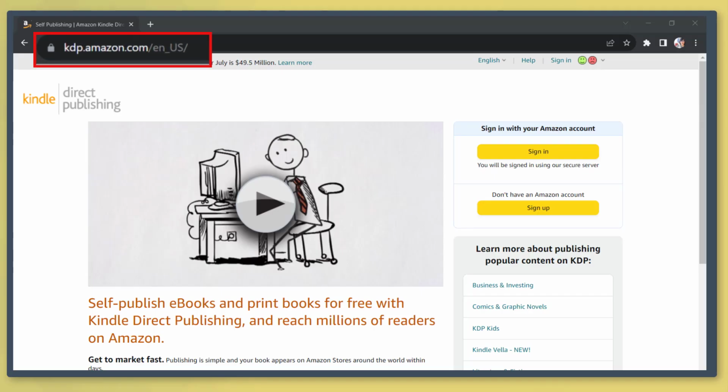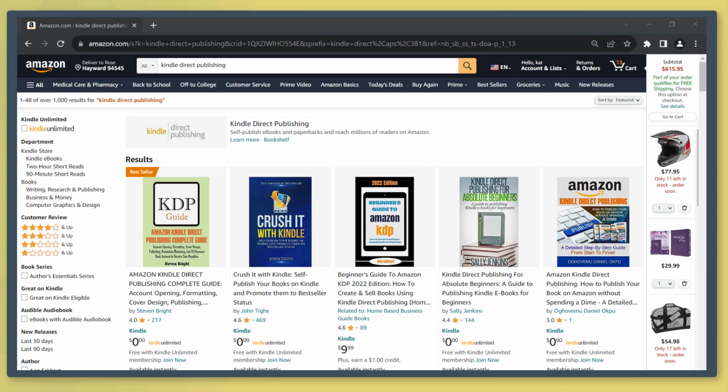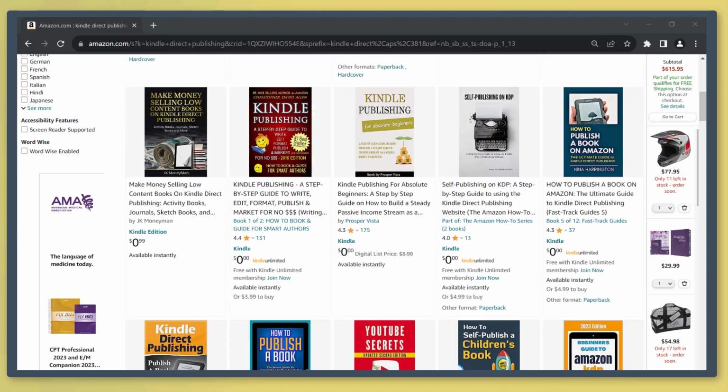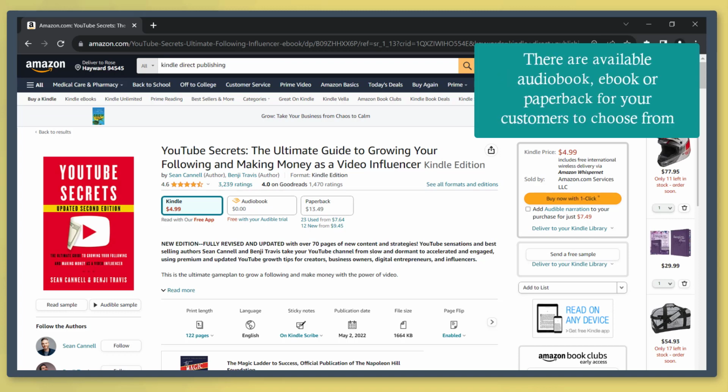Next, Kindle Direct Publishing. Go to this URL to start creating an account. If you are a writer, you don't need to have a publisher for your book. Kindle Direct Publishing allows writers to self-publish ebooks and print books for free, and reach millions of readers on Amazon. 70% of royalties on overall sales go to you as the writer. And there will be hard copy and digital prints available for your book.